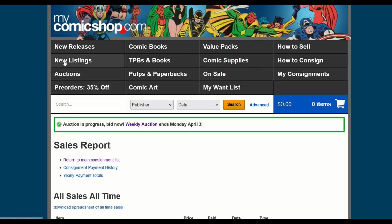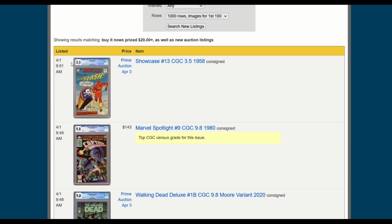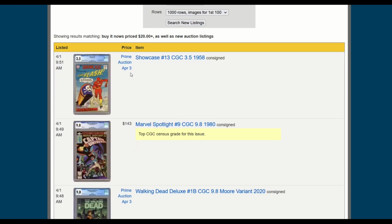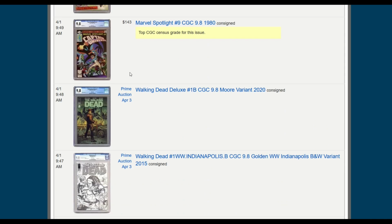I'm going to go here to new listings on mycomicshop.com, and I'm going to see a bunch of new books that are going to come up. Now, these are new consignments. These aren't new books. A lot of them are quite old books, and a lot of them are listed into auction. So you can see that the price says prime auction April 3rd, but this one, for example, is listed as $143.